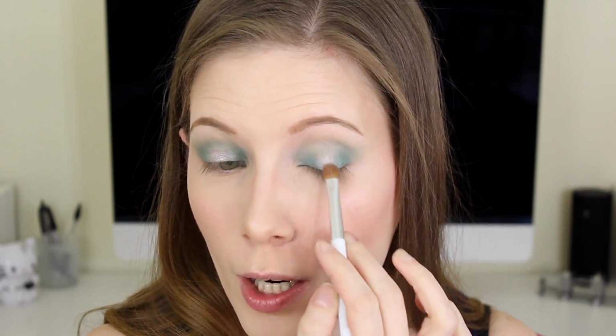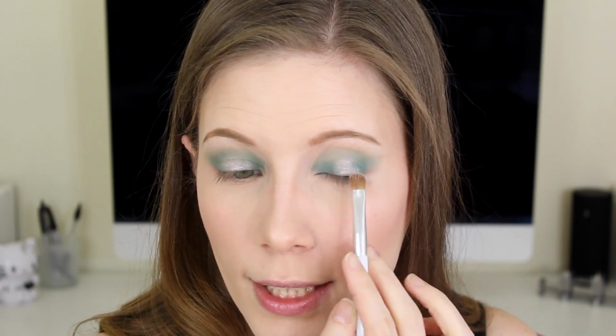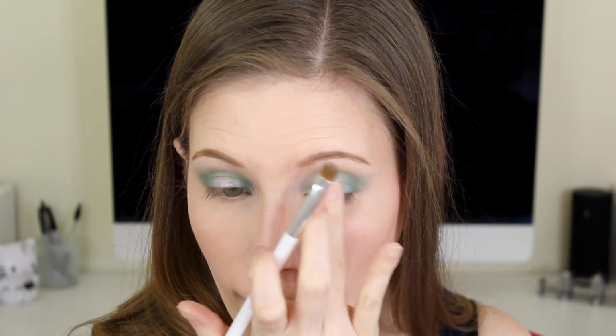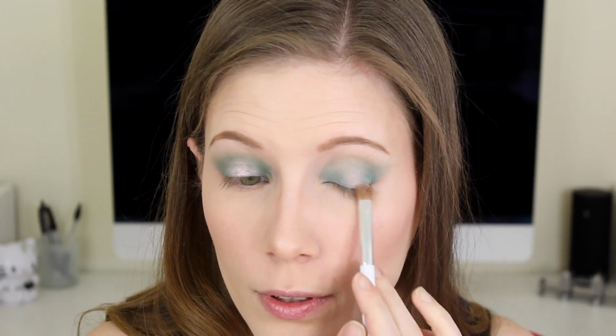I've noticed that if I try and blend this out with a brush, too much of the pigment will shift outside of that center line and it will kind of become a big old muddy mess. So I just like taking my ring finger and blending that out a bit. And then I go back in with a brush and retouch up that center to make sure it's just as bright as possible.